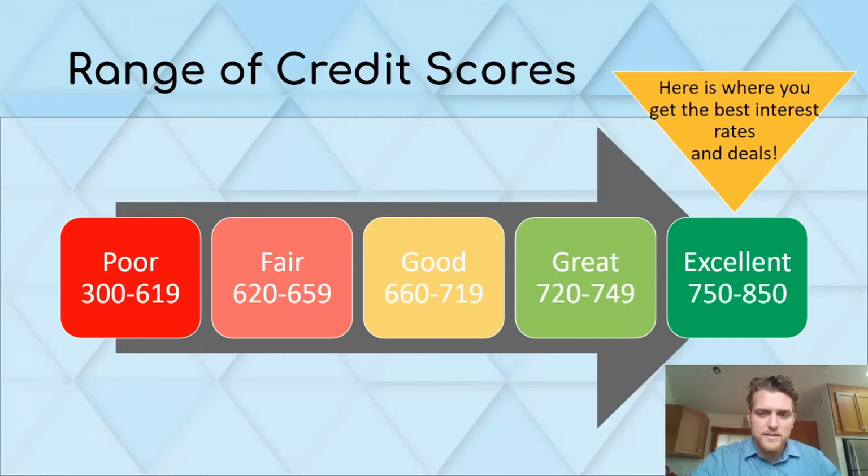Now those aren't guaranteed results, but if you pay attention and stick to the basics, then you can increase your score. So most likely you're going to start in this fair range and hopefully move on up from there. And once you're in this excellent range, you get the best interest rates and deals.